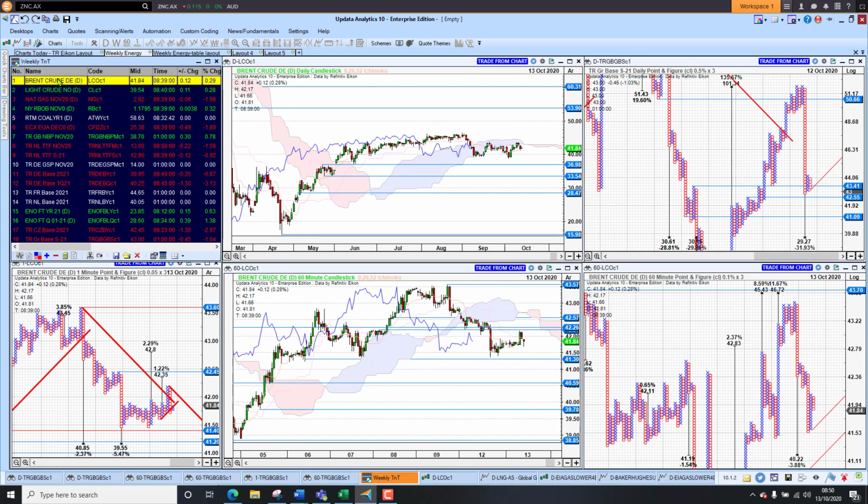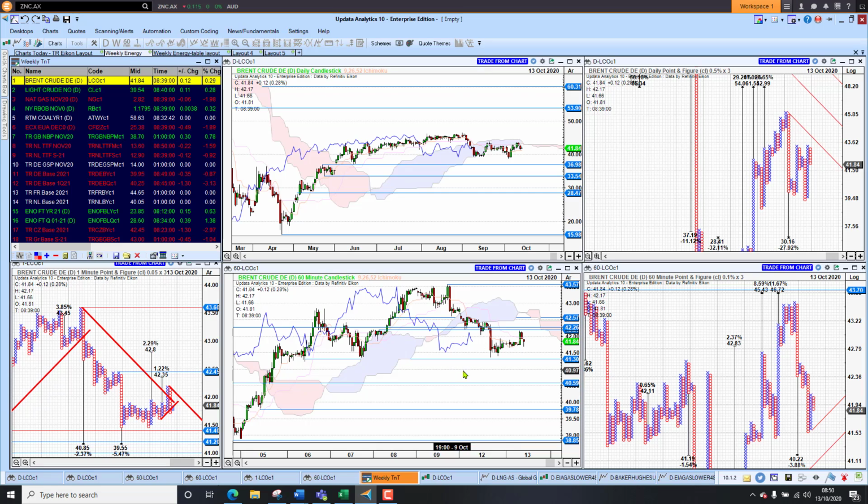That's it for today. Keep an eye on that oil price. That's going to be the key thing. Can we hold these levels, or are we going to go lower and break new levels?